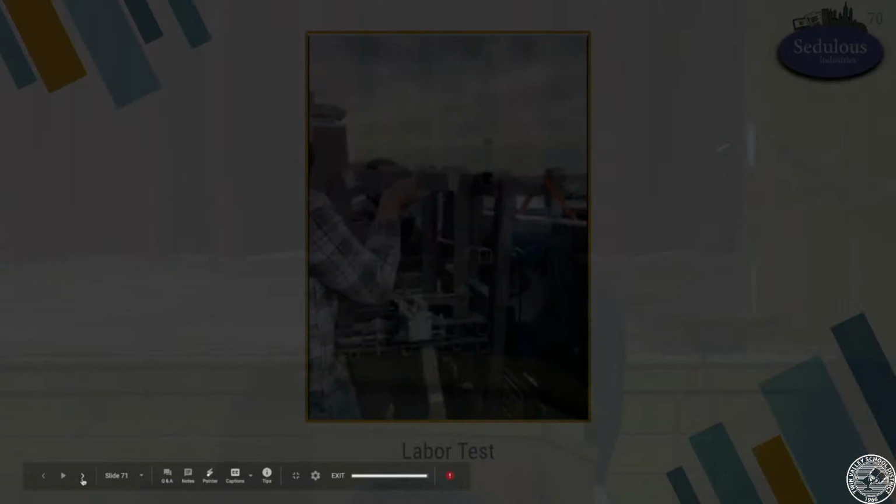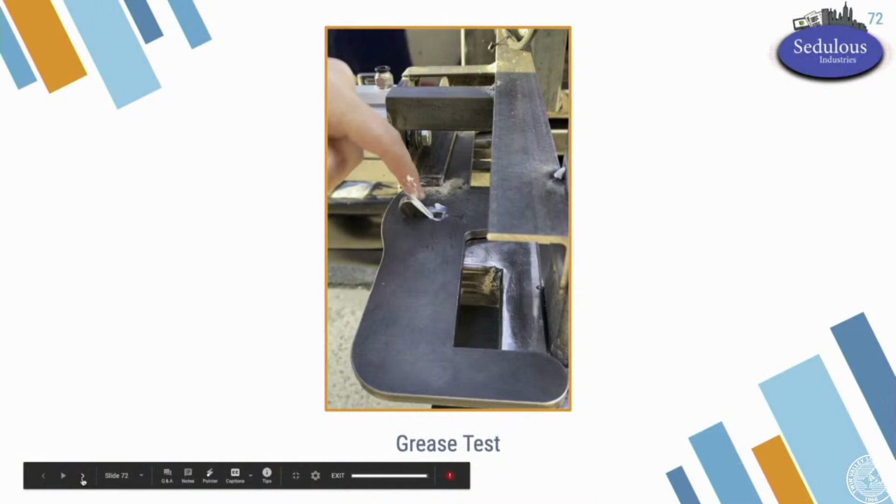Our safety test was with our expert advice from Carrie Fisher, so we wanted to make sure that it wouldn't cut anybody. So we ran a piece of paper over it to make sure that it wouldn't cut the paper. Our grease test, we wanted to make sure that all moving components of our product could be greased within 10 minutes, and it passed that test. We did a road surface test to make sure that it would function on both gravel and pavement, and as you can see, it does work.